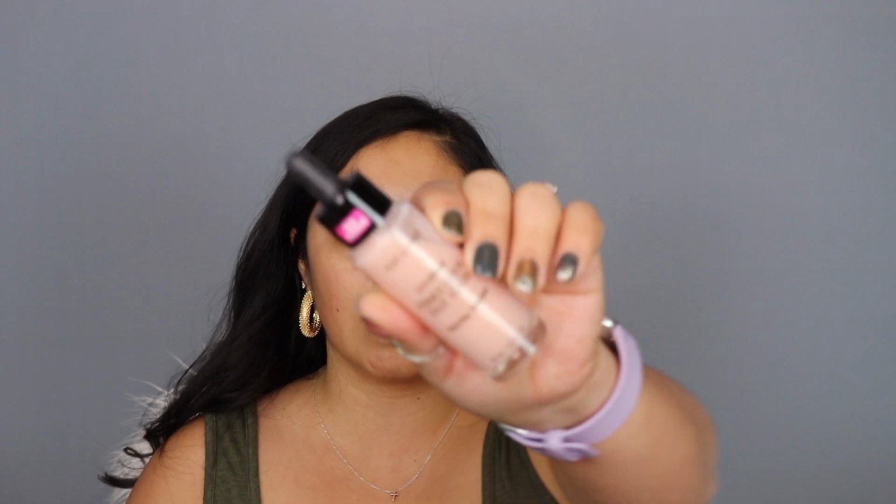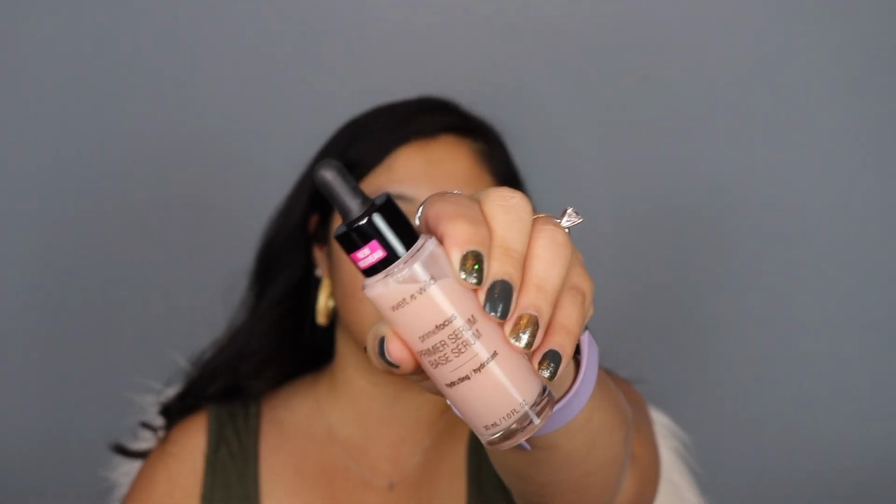And the next one is this WetnWild HD oil. I always take the oil first because, duh. And I just put it all over my skin like so. Don't let it drip. But we just gonna do that.